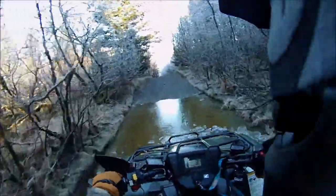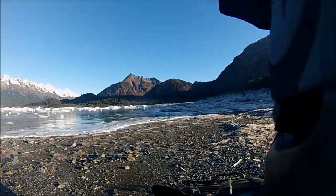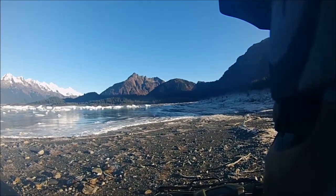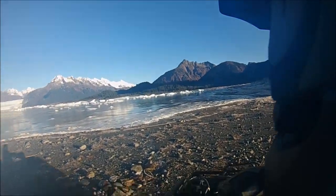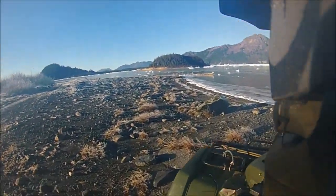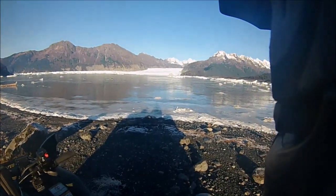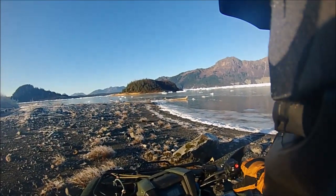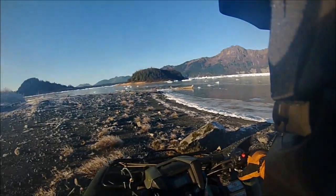More ice breaking. Had some more stuff drift in down there. I figured with all that rain, the lake would be way up, but it's just a little bit, and now it's going down. Well, time for me to head home.